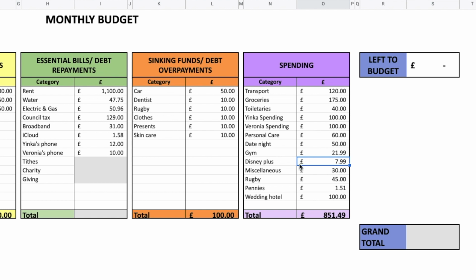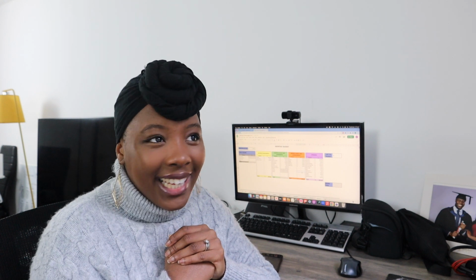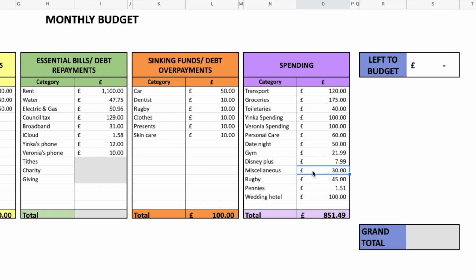With miscellaneous, we have budgeted £30 for that, and I think it's because we know there shouldn't really be anomalies this month. Like, we don't need to buy new pillows or headphones or anything like that again. So I'm hoping £30 should be enough, but again, we will see. Then we've also got my husband's rugby matches. So again, that's another £45 going towards that.